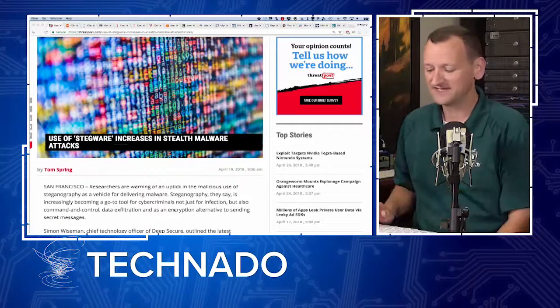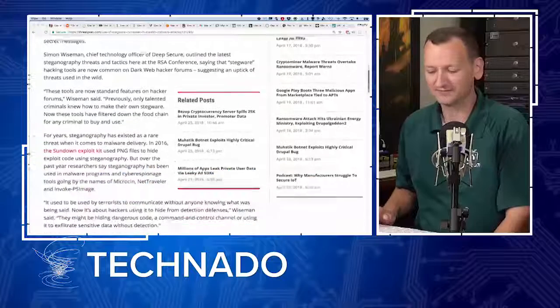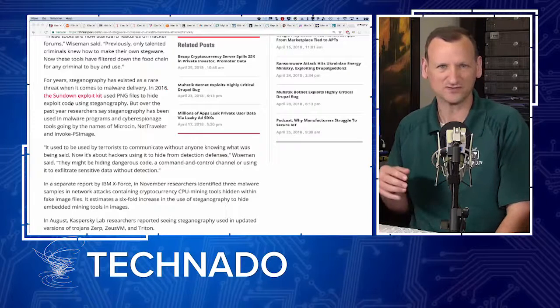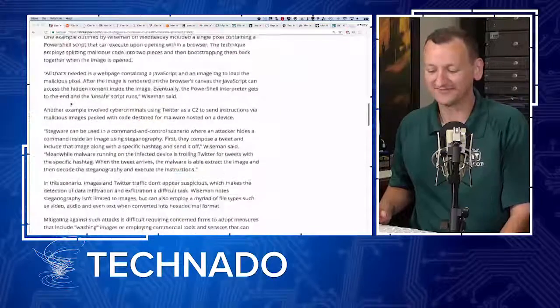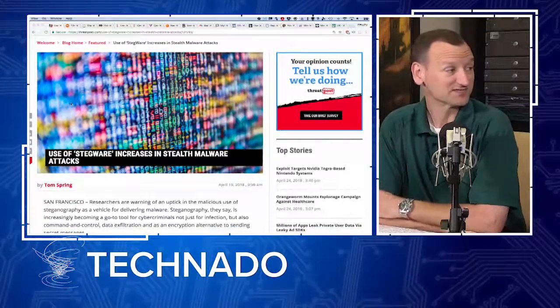So that type of attack is on the rise. We're starting to see more of that out there in the field, and that's what ThreatPost was responding to. They did a pretty good write-up on some of the different things that have been turning up out there. They were talking about how the Sundown exploit kit, which came out in 2016, was one that really popularized this idea. And now we're starting to see a heck of a lot more of it out there in the wild, so expect to see more. Again, I don't know who came up with stegware, but that's a terminology that we're going to see more and more over the rest of 2018.